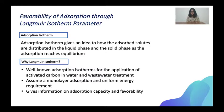The Langmuir isotherm explains adsorption in a manner that it only happens with the formation of a monolayer of adsorbate on the outer surface of the adsorbent. After one layer is formed, no further adsorption takes place. The Langmuir isotherm also assumes a uniform surface and consequently uniform energy used for adsorption. The linearized form of the Langmuir isotherm is expressed in this equation.